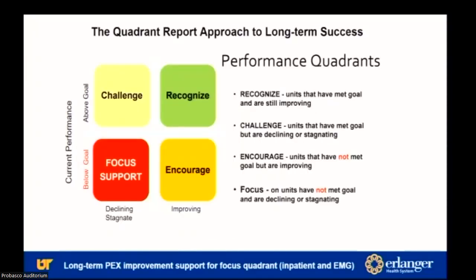To further improve, we're working with the units, and we're using what's known as the quadrant report approach. We work with Press Ganey, who is our vendor for the patient satisfaction surveys. And we put units into one of these 4 quadrants, okay? And current performance is looked at, as is, are you improving or are you stagnant in your improvement? So if you're below goal and you're declining or stagnant, that's the red bottom quadrant, the bottom left, which would be a focus support area.